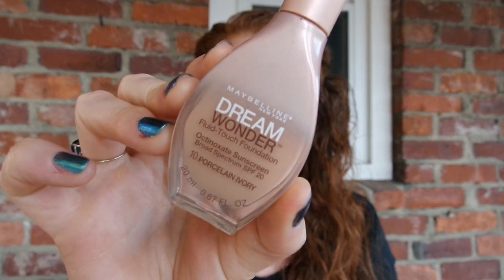The other thing that I've been loving is what's on my face right now. It's the Maybelline Dream Wonder foundation. I have the shade 10, which is Porcelain Ivory. It might be the lightest shade in the range, I think, but this is just such a nice non-foundation foundation. I have found that it provides light to medium coverage, and that's what I like about it. It doesn't look heavy on my face. It's comparable to some of my stronger BB creams that I like to wear. It's just a really, really nice foundation. It evens out my skin tone.